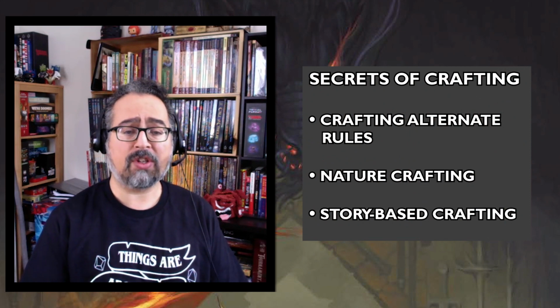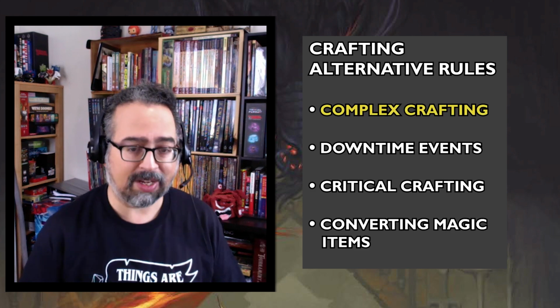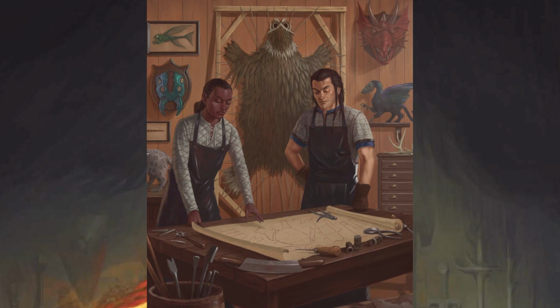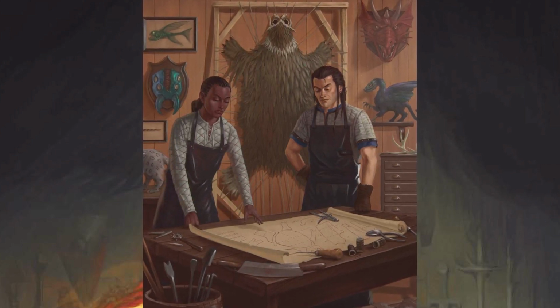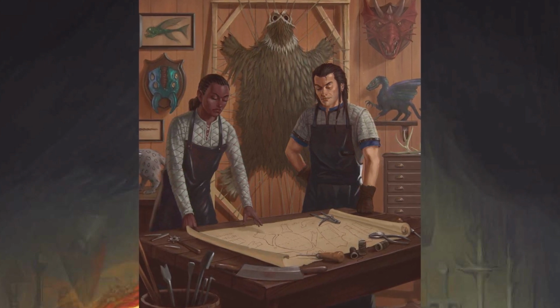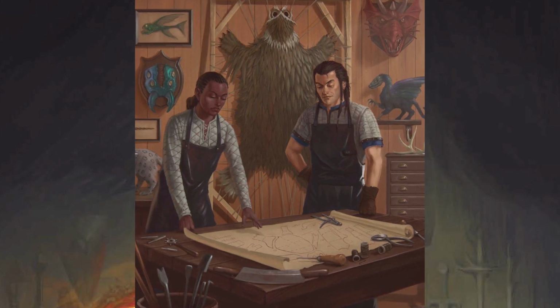The first section of the chapter, Crafting Alternative Rules, begins with complex crafting. The time to craft can now depend on whether the item is permanent or consumable. You can now rush to craft something or take your time. And being an expert, master, and legendary in crafting can reduce setup time but may increase the difficulty class. Not going to lie, I had to read the section a few times to understand the math.